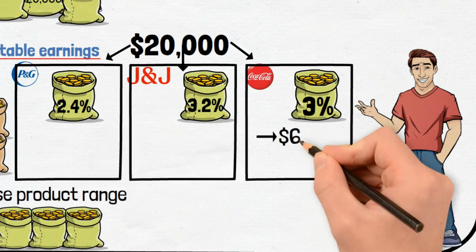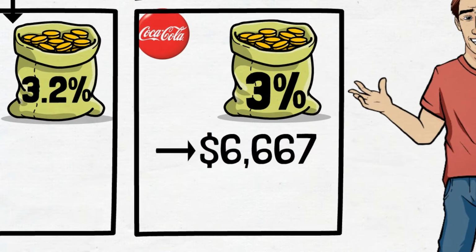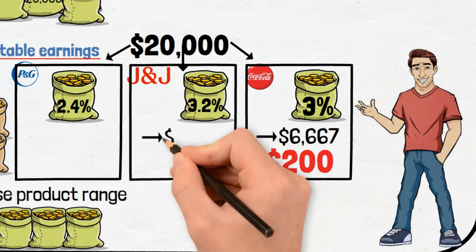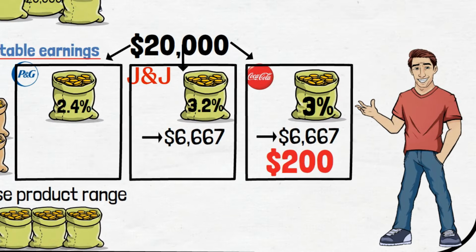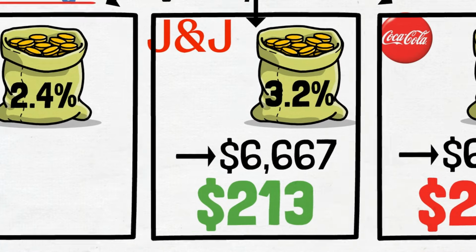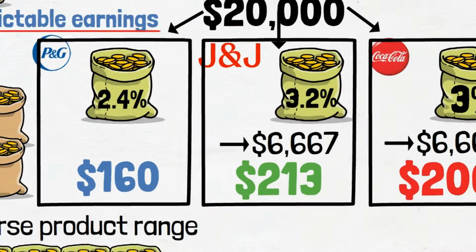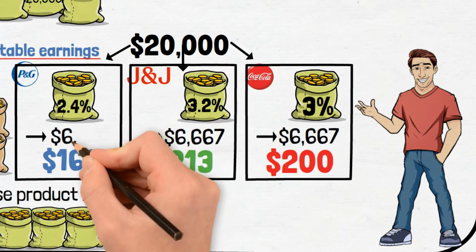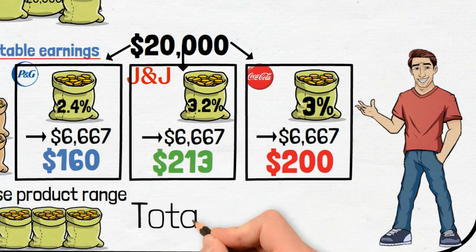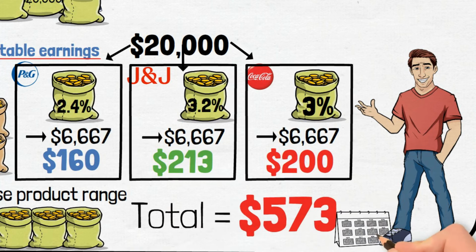Investing $6,667 in Coca-Cola, he expects an annual dividend of approximately $200. With Johnson & Johnson, his $6,667 investment would yield about $213 annually. Procter & Gamble would provide roughly $160 in annual dividends from his $6,667 investment. In total, Peter expects to earn about $573 in dividends in his first year from these three companies alone.